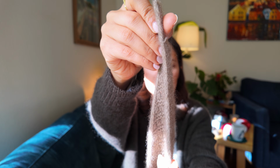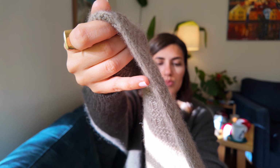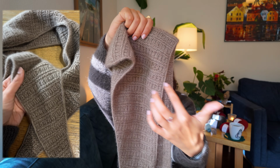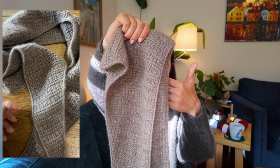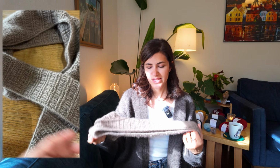It's this slip stitch edge, which is beautiful. The pattern was very mindless. You only had to keep track of the rows, just where you have to make an increase or a decrease, but it was pretty straightforward. So basically there are these garter stitch rows, and in between those you've got a few rows of ribbing, and I love this. I've already worn it a few times.